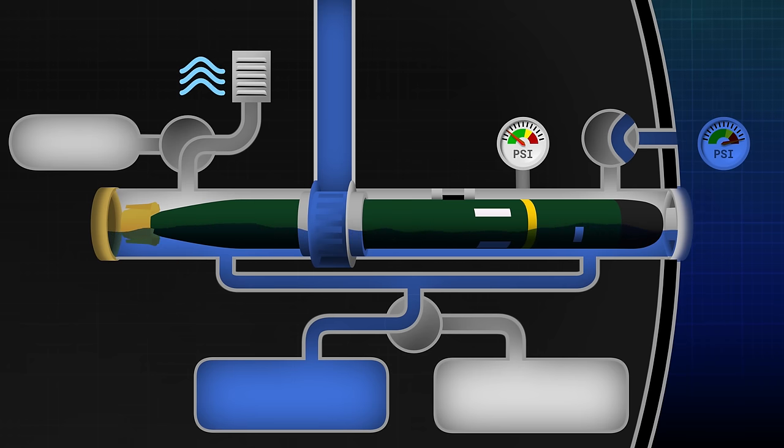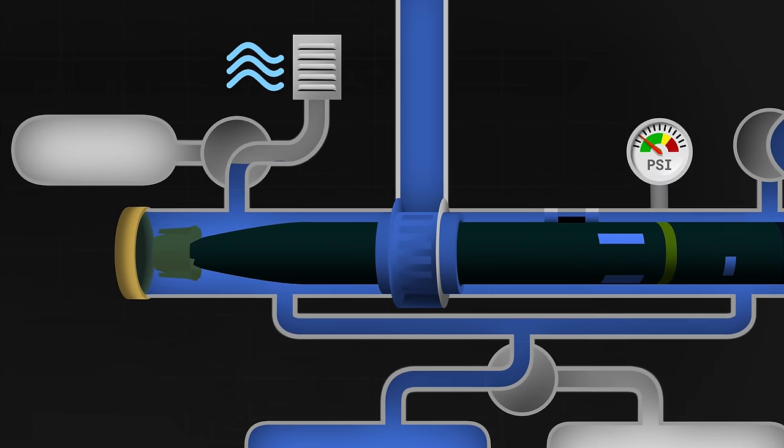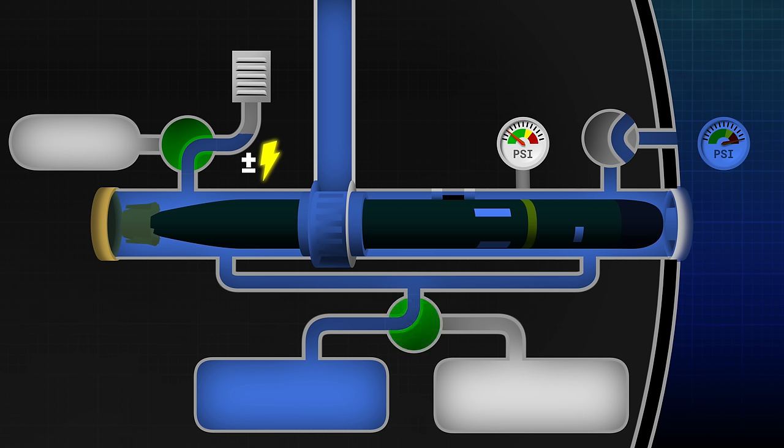Okay, so the water from the WRT tank is filling up the torpedo tube itself, and at some point it completely fills the tube and starts to go up into the vent line. Up there, there's an electrode that senses the seawater, and at that point, the valve on top and the valve on the bottom close at the same time, and we have a torpedo tube completely filled with water.